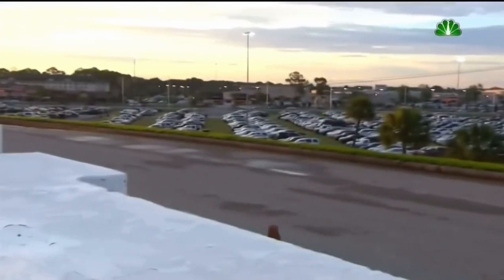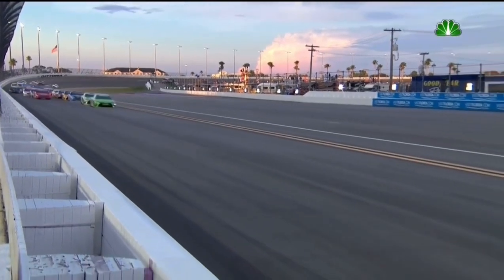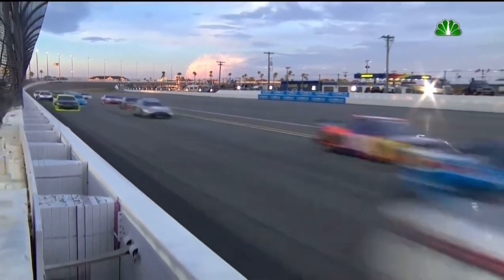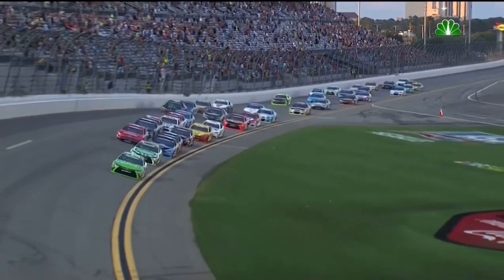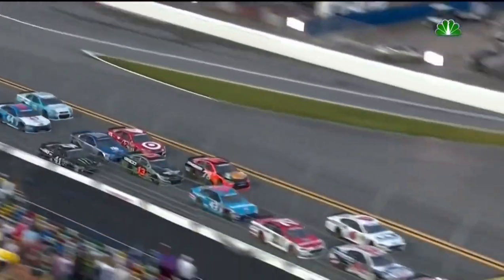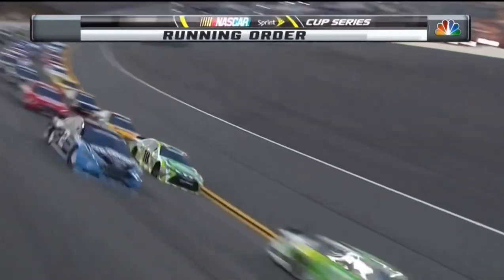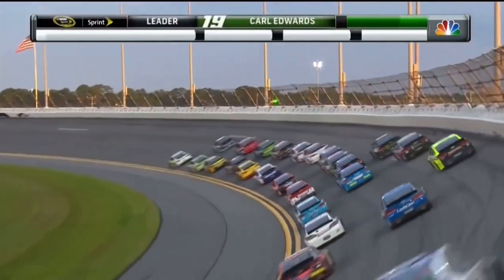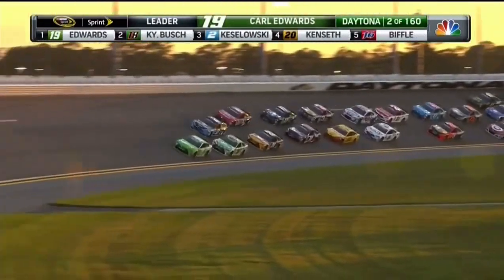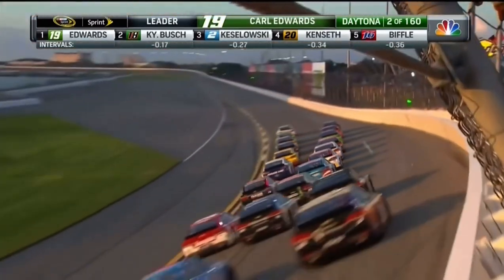Carl Edwards in the 19. Kyle Busch in the 18 behind him. Then it's 2 by 2 behind them. Greg Biffle, Brad Keselowski, Matt Kenseth. A little shove from Dale Earnhardt in the 88. That 88's already switched lanes. We saw him earlier in the top lane trying to make some moves. That lane wasn't going. He ducked back now in the middle lane.